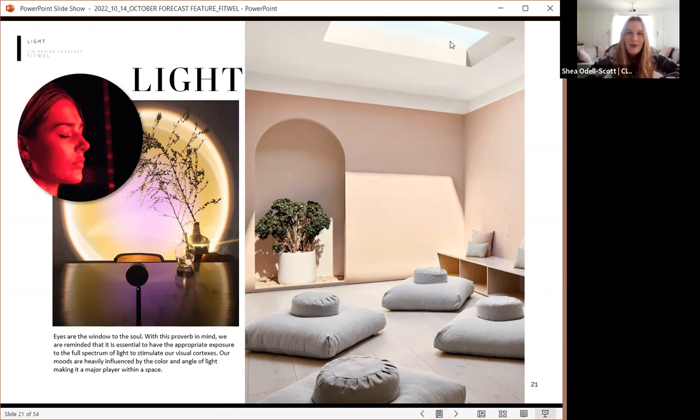This specific example, love this image. This is from Standard Dose, which is a wellness boutique in New York. And this skylight here is actually artificial, but it still uses this really cool technology to give those angles of light that change throughout the day as if it were a real skylight. So even these artificial lights, or using some of this red light, can still impact people in a positive way.